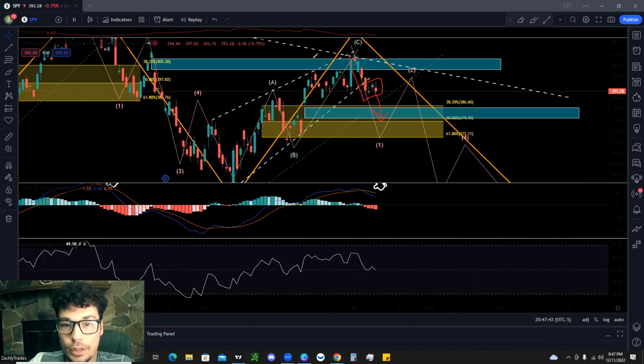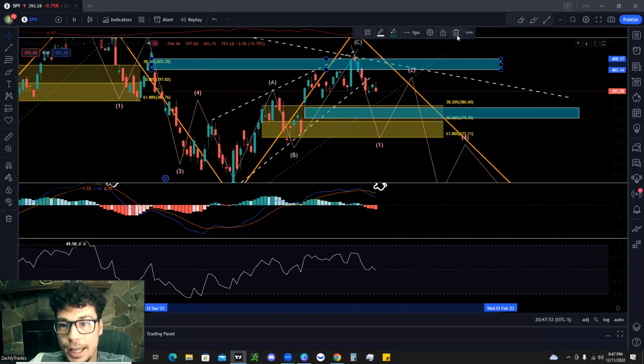We went ahead and we filled this gap up here. So now we no longer have to worry about that gap, and we can actually go ahead and take it off of our chart, right? So we'll go ahead and do that real quick and get rid of this as we did fill that gap.